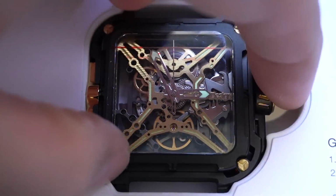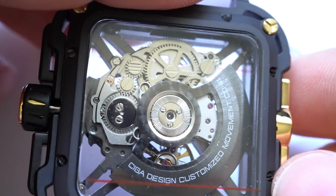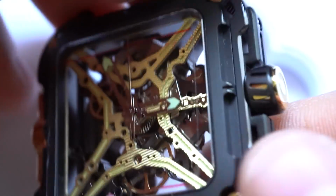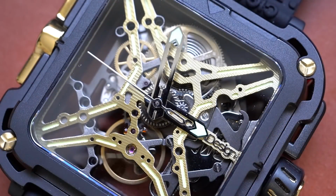Okay, so the second you saw this watch, you guys already know this is not something I personally would wear. I'm just not the biggest fan of skeleton watches. I think most of the time they look kind of gaudy. Now I will say everything I see and feel, it doesn't look dirty. Everything looks pretty clean, and everything looks and feels pretty solid. It's not flimsy or cheap feeling.